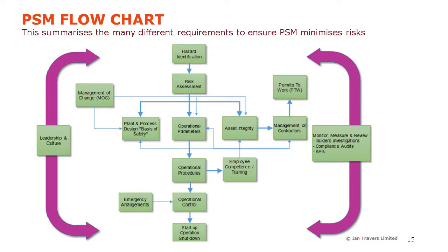We can fix how we're going to operate it. We can fix our procedures, our controls. Hopefully how we start up and shut down as well, not just how we run it in the middle. And from that, we get what our assets are, what the ranges are.